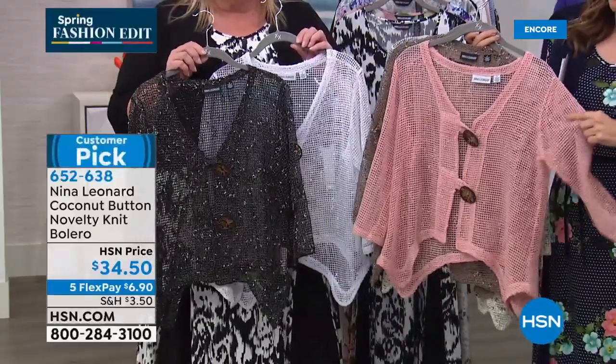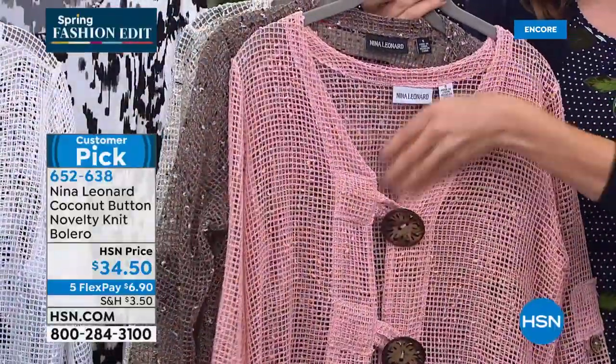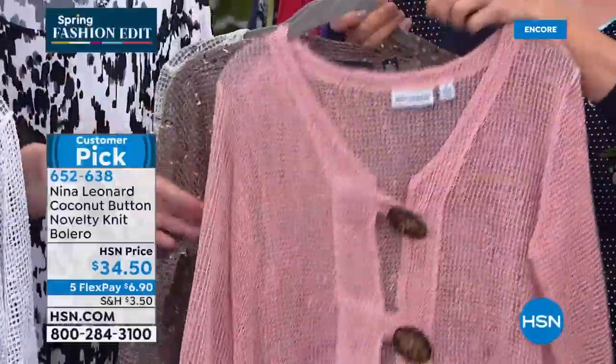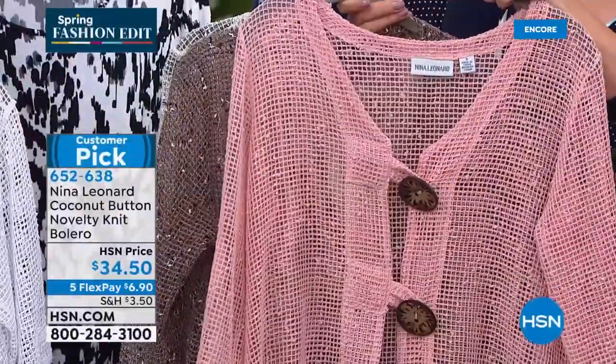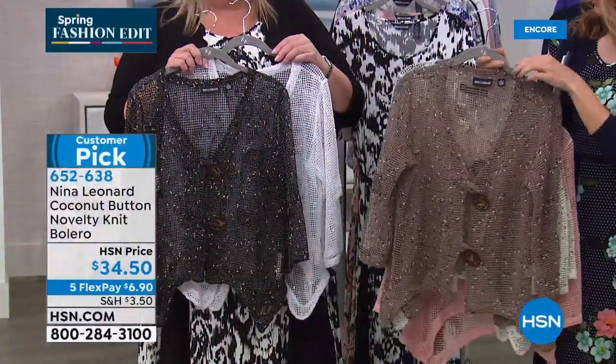By the way, this is back by popular demand. This was a huge fan favorite. It's a big customer pick. You can read all the great rave reviews online at hsn.com. Blush will be the first to go. We have all sizes here, extra small through 3X. This is the mocha.